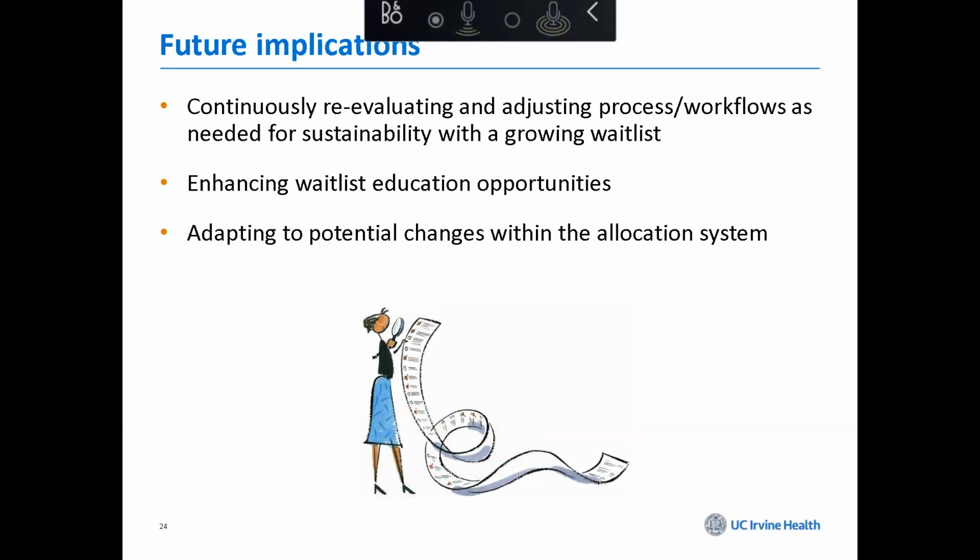So what are we going to do moving forward? For now, we find that the tier management system has actually been very effective and it's working really well. However, we are continuously reevaluating and adjusting our processes and workflows to adapt for sustainability purposes with a growing wait list and our patient population.